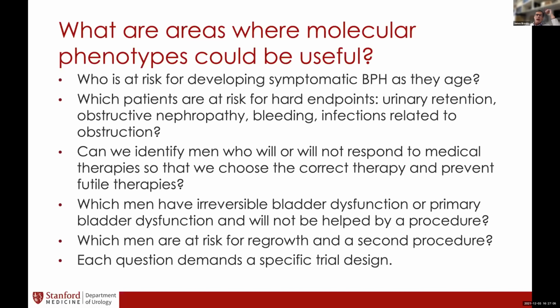What patients are at risk for hard endpoints? I mean, patients come in, they have high IPSS scores, but they say, hey, I don't want anything done and this doesn't affect my quality of life. Many of them tool along and do fine, but there are some of them that then go into urinary retention and boy, are they unhappy. So I'd like to be able to predict those patients up front who have obstructive nephropathy, bleeding, recurrent infections, who are at risk for those.